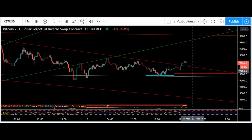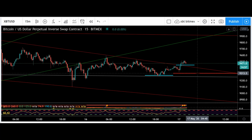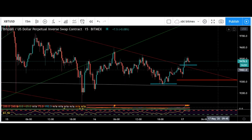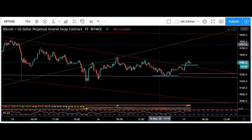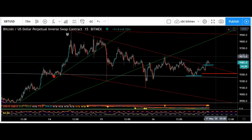So my loss at this red line, if I am wrong on this, my loss will be very limited. It'll be not too bad at all. So I'm willing to throw one on this just because those are two lines that were so well respected that I have been watching for the last day or two, that I was willing to throw in a trade. So we're gonna have to see how that goes, guys.